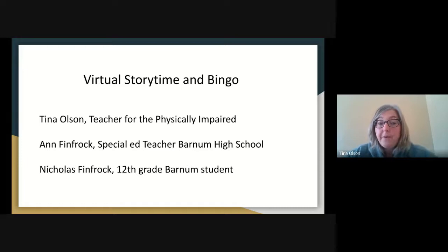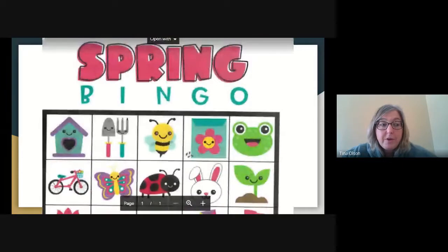So they would set up a Google Meet and put the link out to everyone, and then we would do a bingo. We'd send out the cards so that they could print them. So here's one of the spring bingos. We usually went around themes or holidays. And then Nicholas would be the caller using his TobiiDynavox, and then the group would play bingo with him.